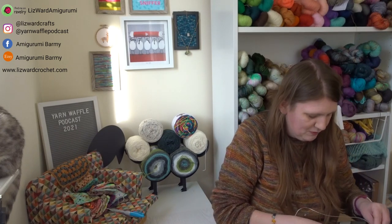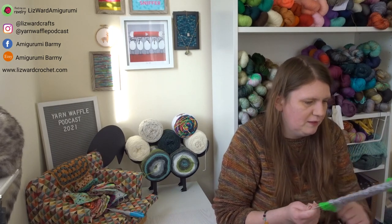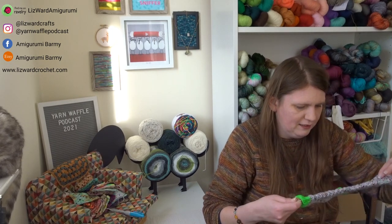Did I finish one of these? I did finish one of these. There is definitely a theme when it comes to the way I work my socks. This was also a pattern. I made this up, and I really like it.